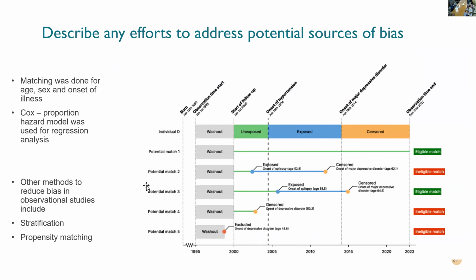Now, the next step is to describe any efforts to address any potential source of bias. In this particular study, they have done matching for the important characteristics of age, sex, and onset of illness. They have also used a Cox proportional hazards model, which is used for regression analysis. The other methods which can be used to reduce bias in observational studies are stratification and propensity matching.